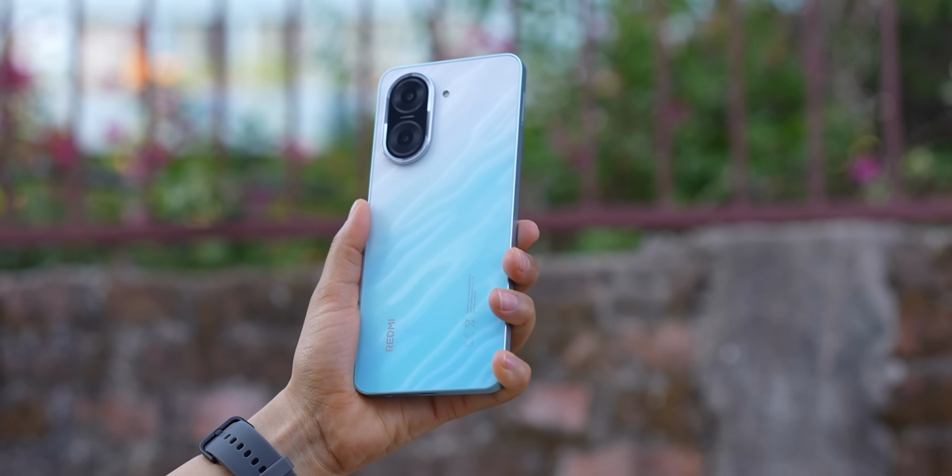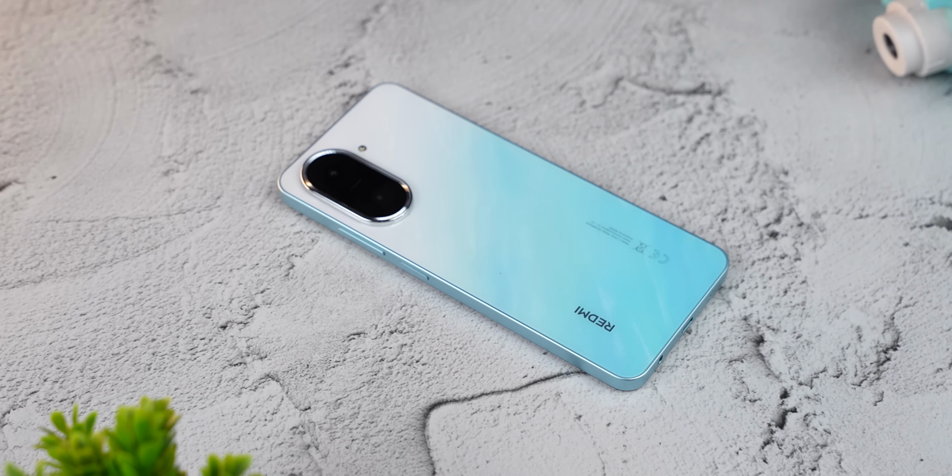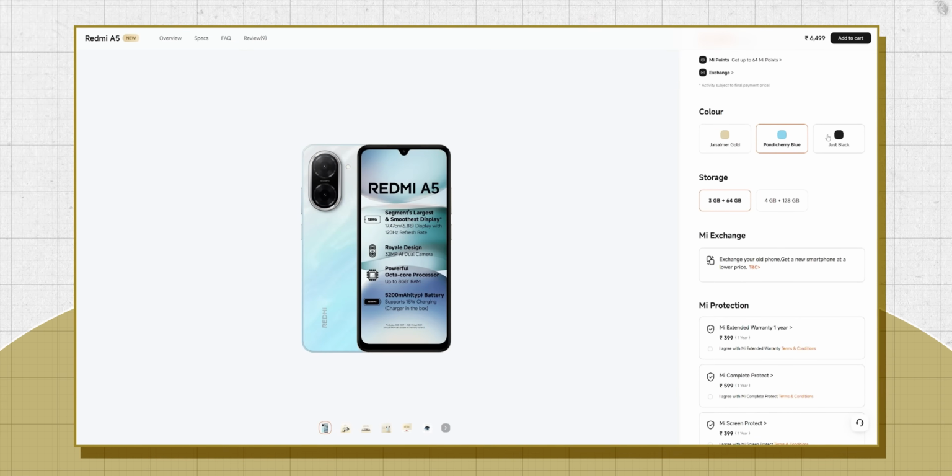I also really like the design of this phone. Just look at it. It does not feel like a budget phone at all, especially when you hold it in your hands. Obviously, it's made entirely of plastic, but the build quality here is sturdy, and you also get a couple of cool color options too. So I would say that for a budget phone, Redmi has actually aced the design side of things here.